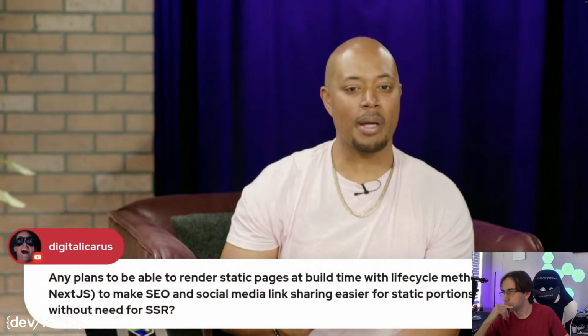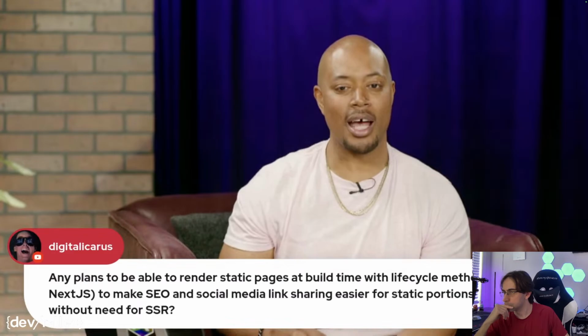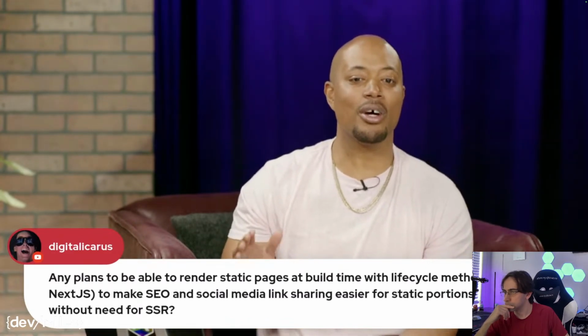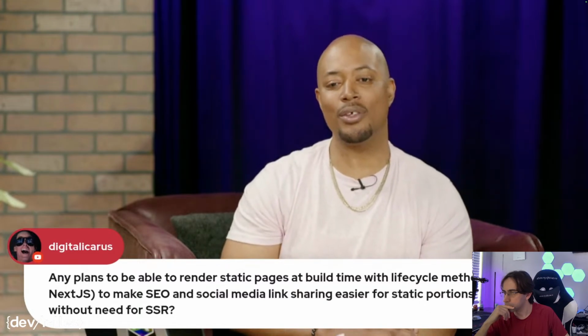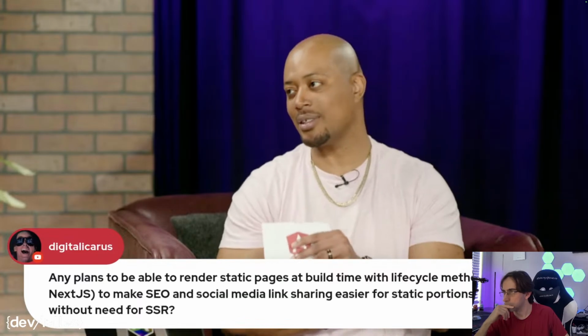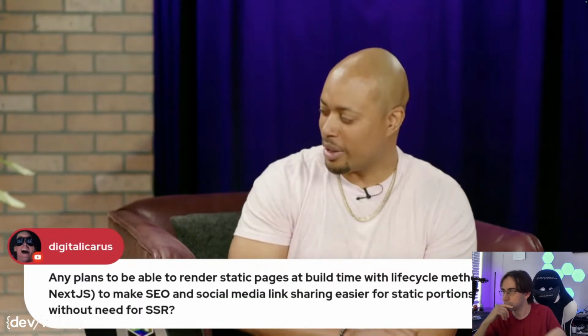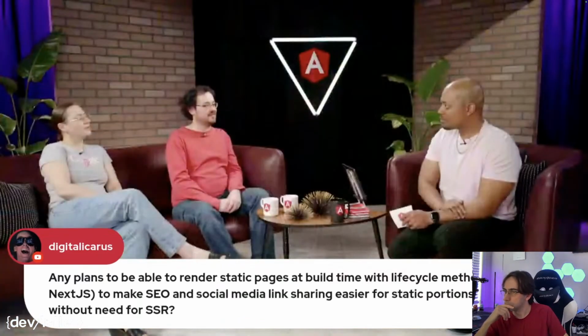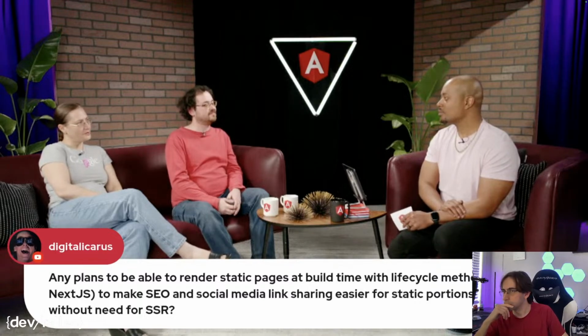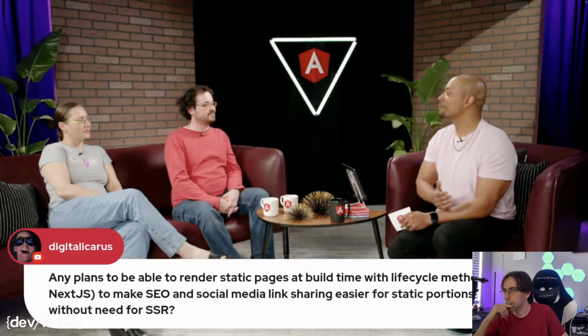Alright, so are there any plans to be able to render static pages at build time with lifecycle methods like Next.js to make SEO and social media link sharing easier for static portions of the sites without the need of SSR? That's a chunky question. It's probably not been the area we focused on the most. Angular is at the heart of it a reactive framework, and we focused on making it easy to build reactive applications. That doesn't mean it's not something we shouldn't be considering more.